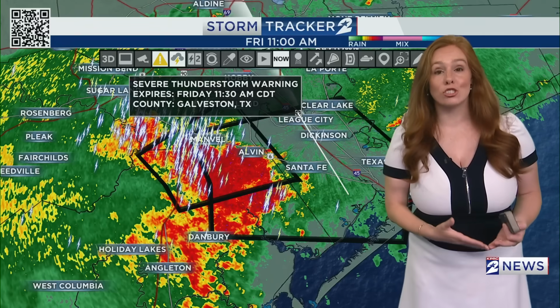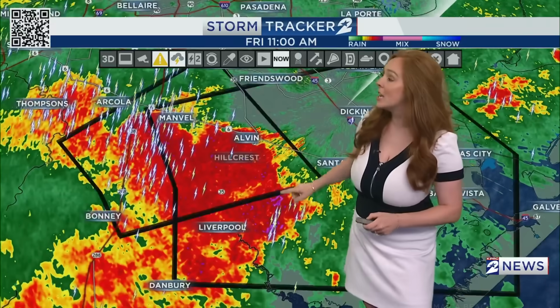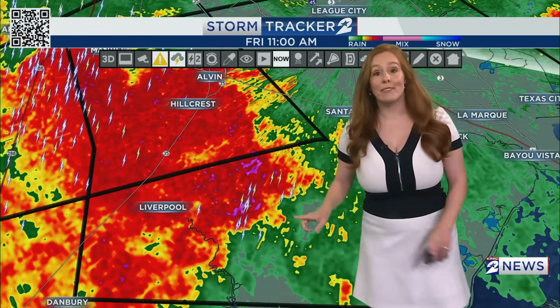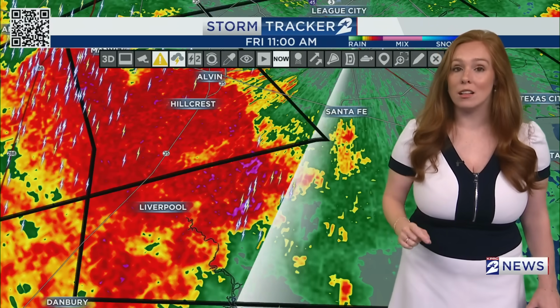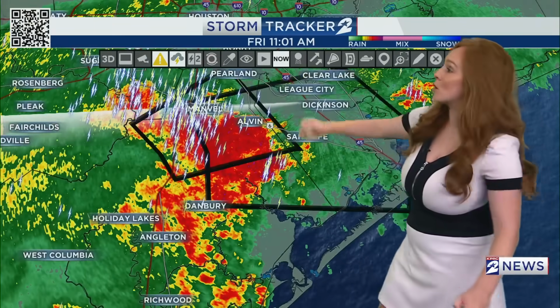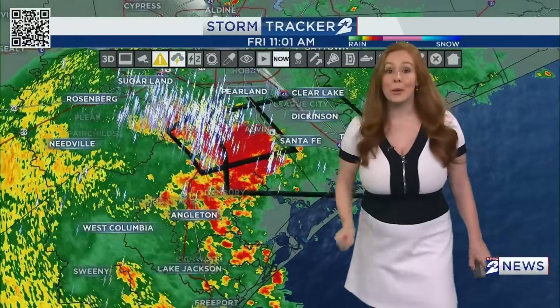Now, primary concern here is going to be the possibility of 60-mile-per-hour wind gusts. But I want to say, if you take a look closer towards Liverpool, where we have that hot pink purple color, that's going to indicate the possibility of some small hail as well. So let me zoom out, show you what this looks like in motion, and then we're going to put a storm track on this. If we animate this over the last hour, this storm is moving quick.